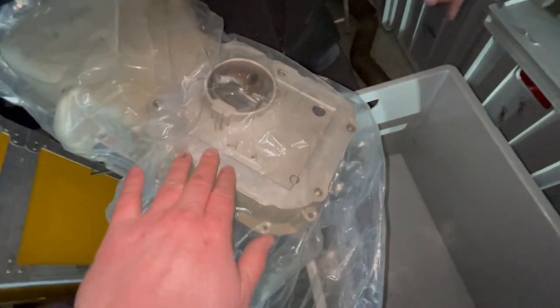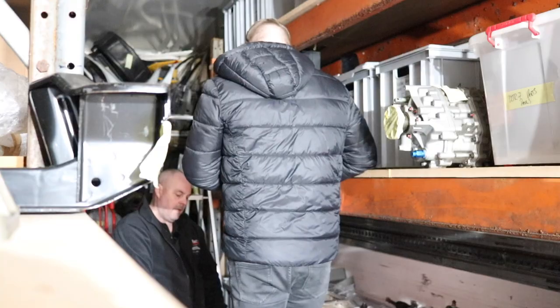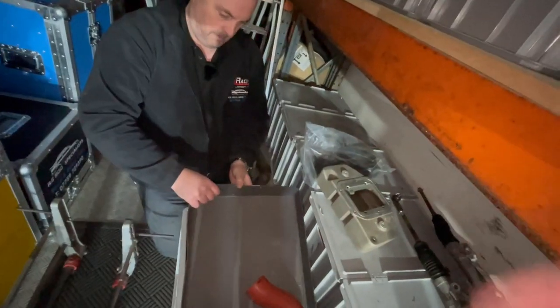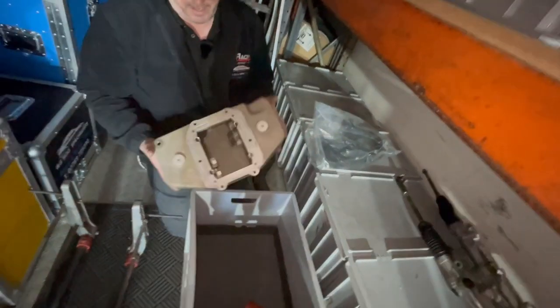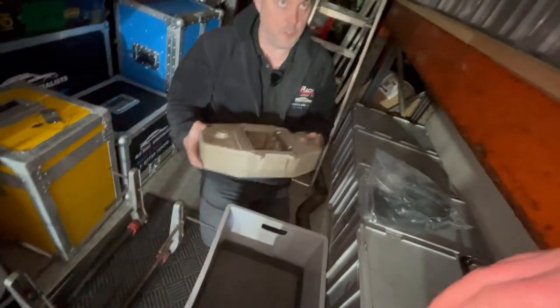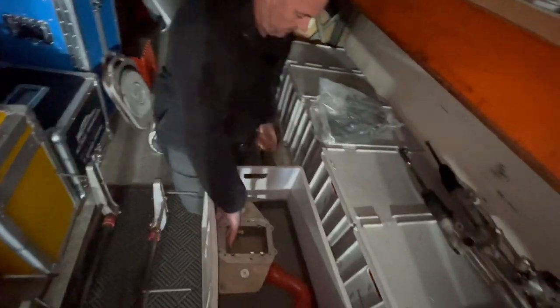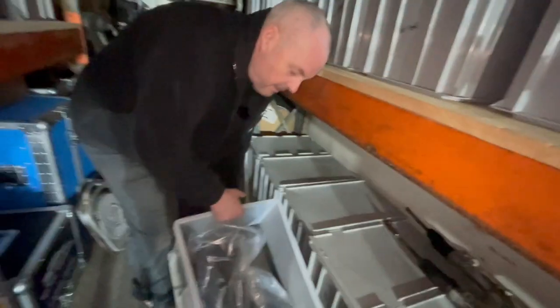Right. How lovely is that? Amazing. And to have the oil pickup pipe with it as well. $3,000 for that. I think you can name your price. If someone needed that, where else? Where would you get one? And you imagine trying to get that remade. How much that would cost to get remade. Yeah, when I opened that box, I was proper... Proper nice find, that.